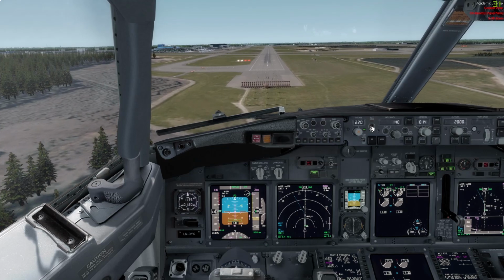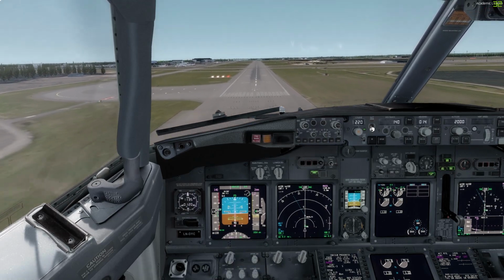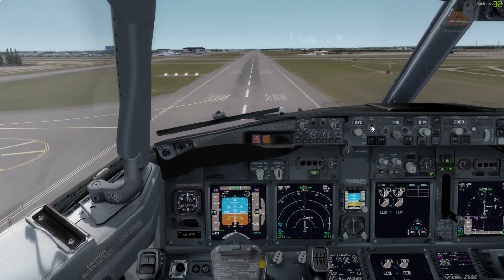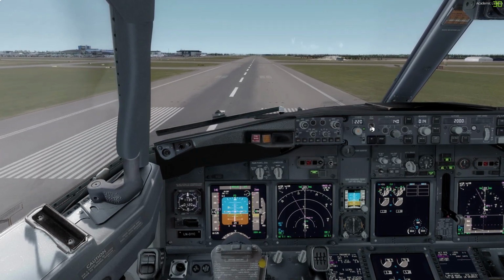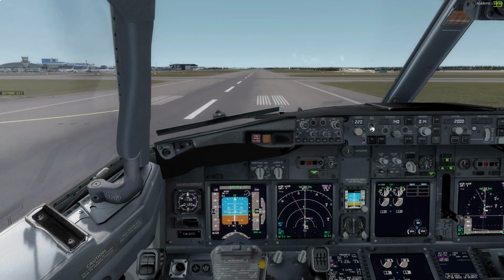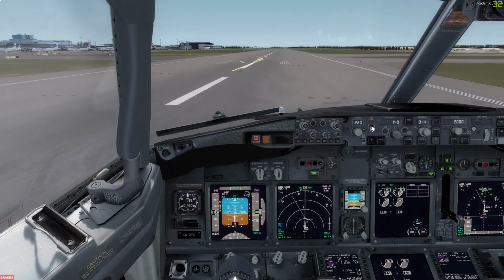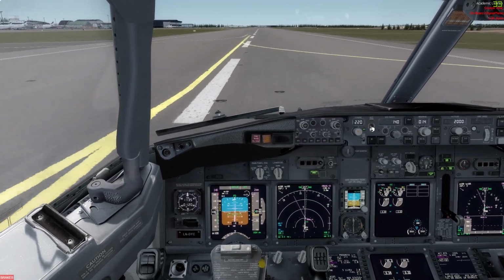Coming along the threshold now. Pull the rudder back. 100. Bit of wind there. 50. 30. 20. 10. And we're off to centre line, but given the crosswind, I'll allow that today.